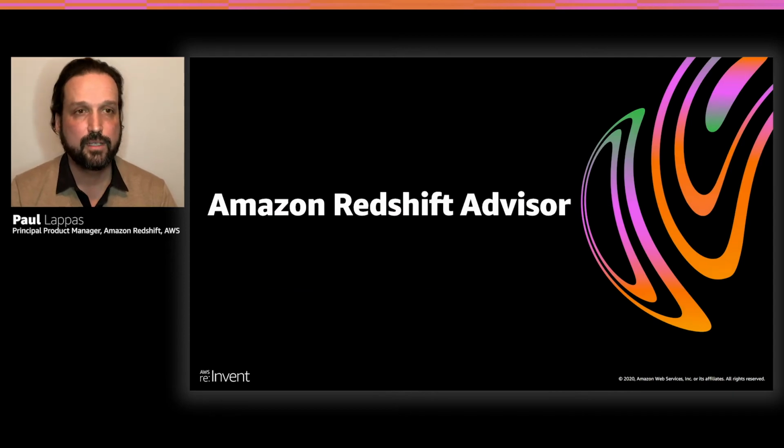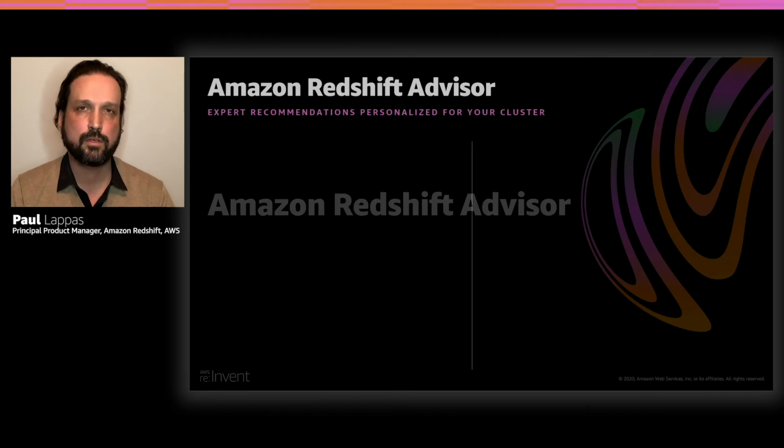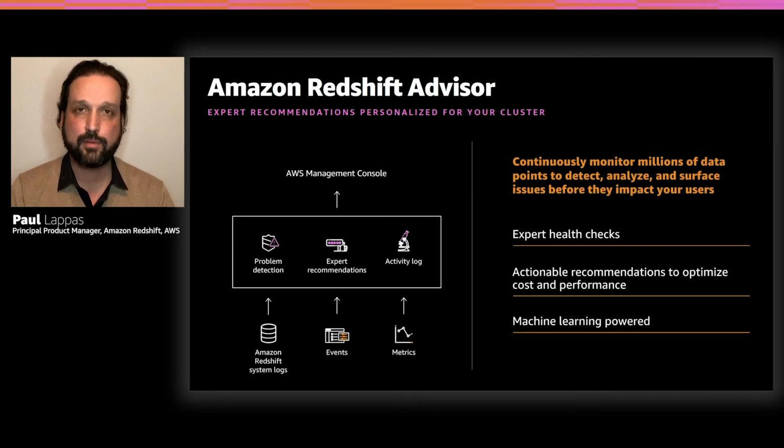Now, the next feature I wanted to discuss is the Amazon Redshift Advisor. Since launching in 2018, the Redshift Advisor has helped thousands of customers tune Amazon Redshift by providing actionable advice to save on cost and optimize performance. The Advisor technology is the basis for many of Amazon Redshift's automation features. It is continuously monitoring your workload and metadata of your data and applying ML techniques to surface recommendations.